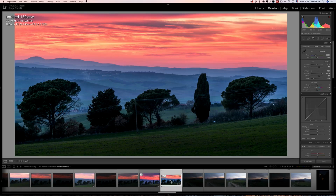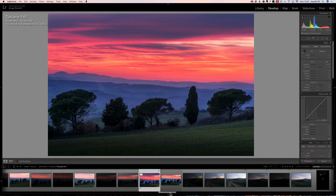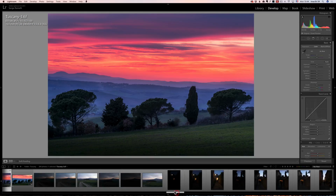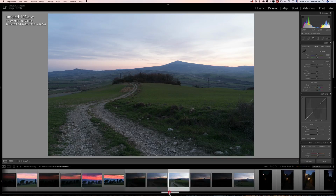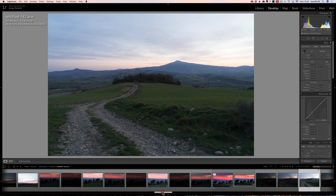That's another one that I got. That's the one before the retouching. That's the one I just showed you. I tried different things like leading lines, but it didn't work because the sun was too much on the right, and I thought that that path was not very good looking with all the rocks. So that's all I got. Probably the two best that I got.